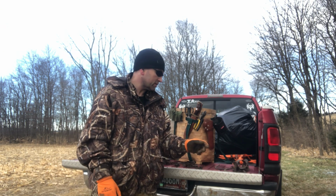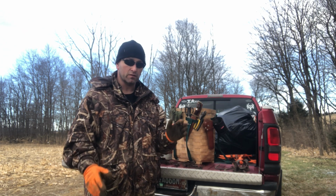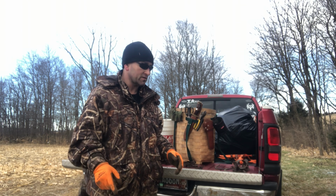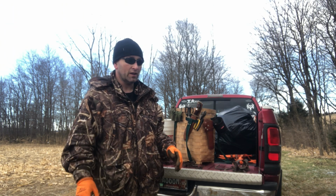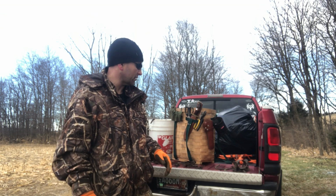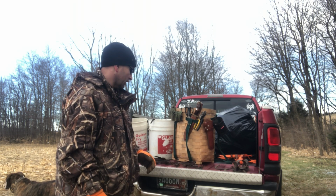Go through what we're going to use today. I'm going to set a couple of hay sets. The ground is frozen pretty hard. It's late season here, so last day of deer season was yesterday. For this management unit, we do have extended seasons in special regulation areas further south. Actually, it's not too far from here, but they have longer seasons.